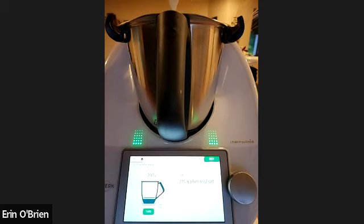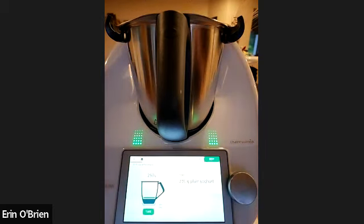Has anyone made these flatbreads before? Or even the gyros in general? Has anyone made these recipes? I think people get put off because they seem like a lot of hard work, but as you'll see tonight, they're really not. Teaspoon of baking powder. Next, a teaspoon of salt.